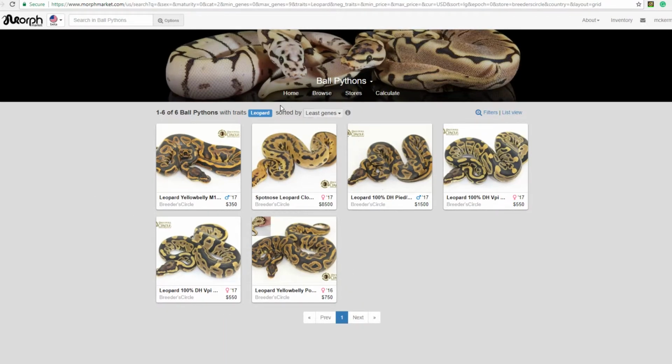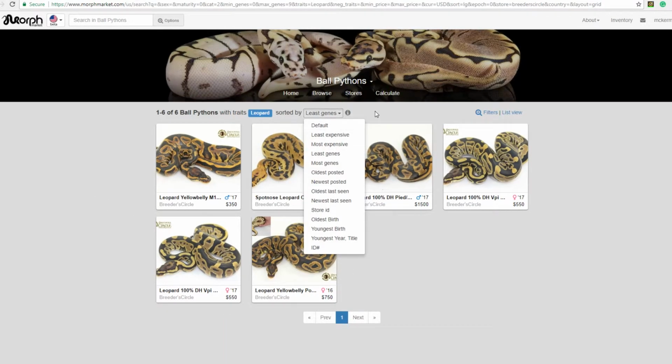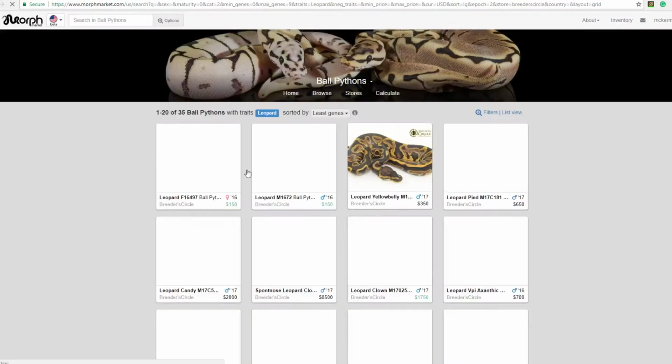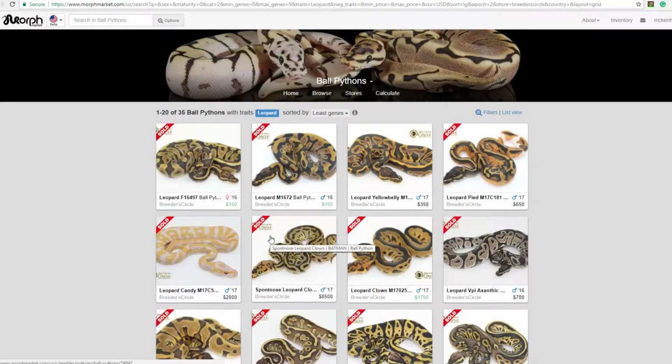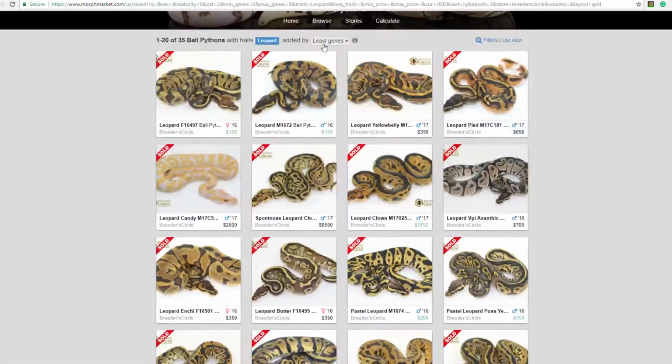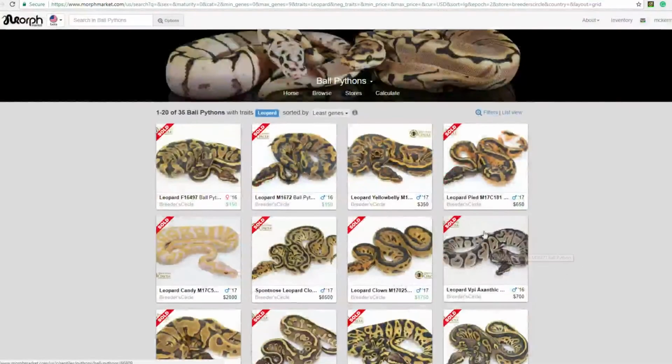And so if you're not really looking to buy yet, what I also suggest doing would be going back to filters and then going down here to say for sale and go to all. This will show you all of the leopards that they have ever sold. So you get a really good idea of what their leopards look like. Again, we're searching by least genes, so you should have just standard leopards all the way up to whatever their most genes are on the next page.